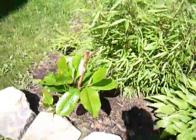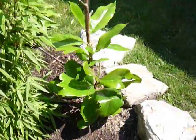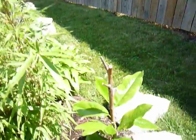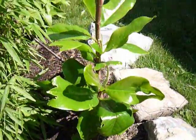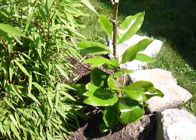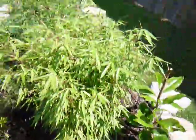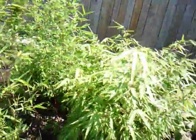Here's my Magnolia Edith Vogue that had a lot of stem dieback because it used to be up here, and you can see now that I've cut it down. But it is recovering, and what do you expect after such a cold winter that we had? Bamboo though is just loving life and getting bushy. Looking good in this corner.